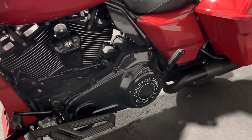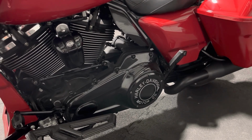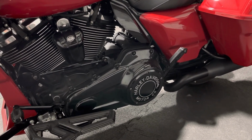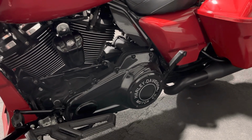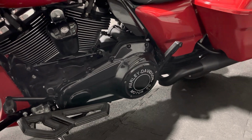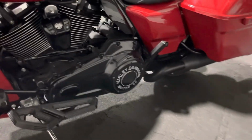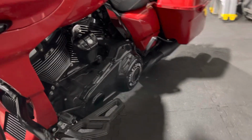I paid 60 bucks for this one because I didn't want the 114 on there. I guess if I wanted to be a sleeper, but no, I originally wanted one that was all black just so I can keep it black. But they didn't have it at the time, so I went with this one. I just wish they included the derby cover, and if not, just make the 131 derby cover.